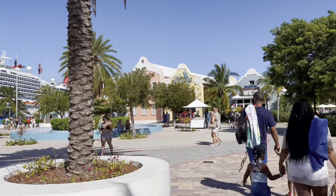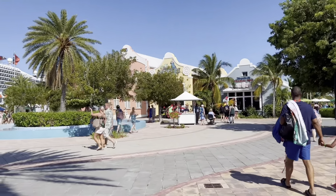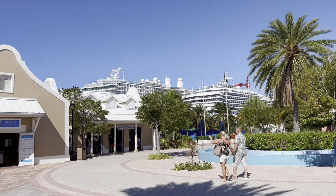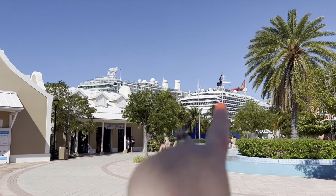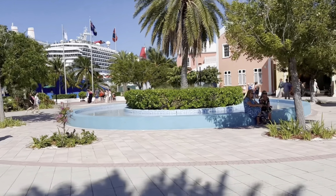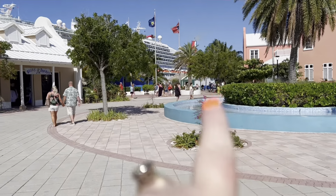Yeah, so it is a Margaritaville right there. We're not going there or anything, it's just a landmark to know here. Look at those ships. There they are. We're that one, Mardi Gras. That's Freedom. You can see the size difference. It's crazy. Kind of the center of the town. The beach is right through there.